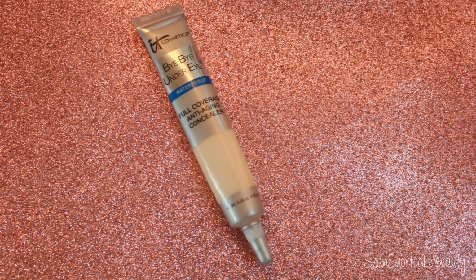And then I have two newer ones. I just started using the IT Cosmetics Bye Bye Under Eye, and this is in Light. This stuff is really brightening, and it's actually pretty light. A tiny, tiny bit goes a really long way. It looks light, but I feel like it gets lighter when you put it on the eye. This one's really sticky and just melts into your skin. It literally just looks like skin.